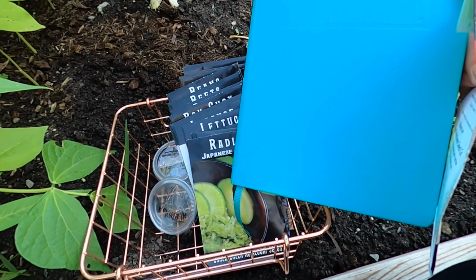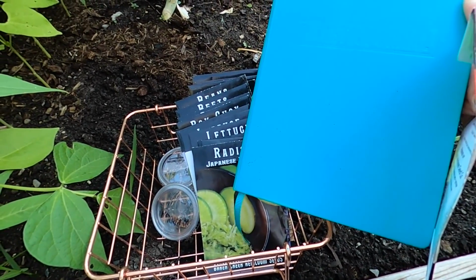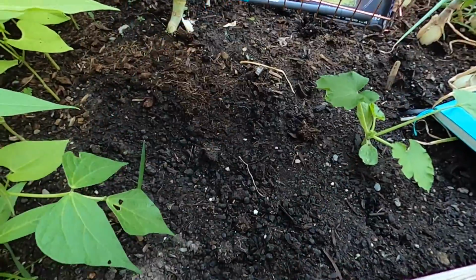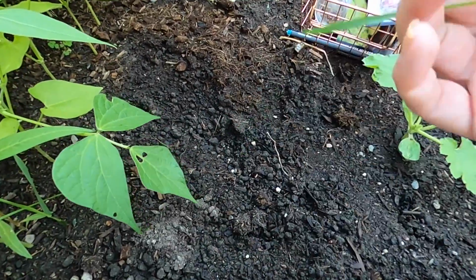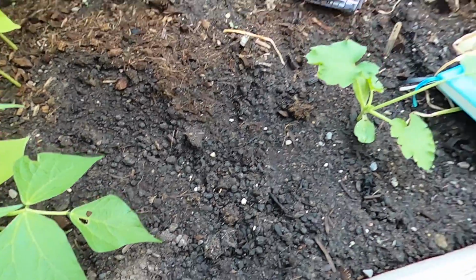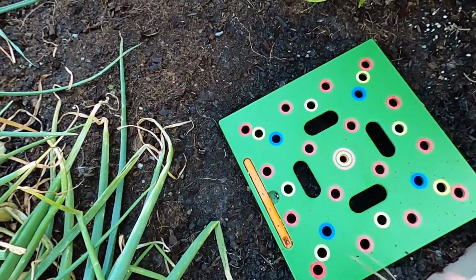So, I think what we'll do is I will grab the seeding square, and then you guys can see how to use it. It's not hard, but I'll show you anyways. So I'll move this out of the way for a second. Got some grass growing in, so we'll take that out. And all right, let's get the seeding square.